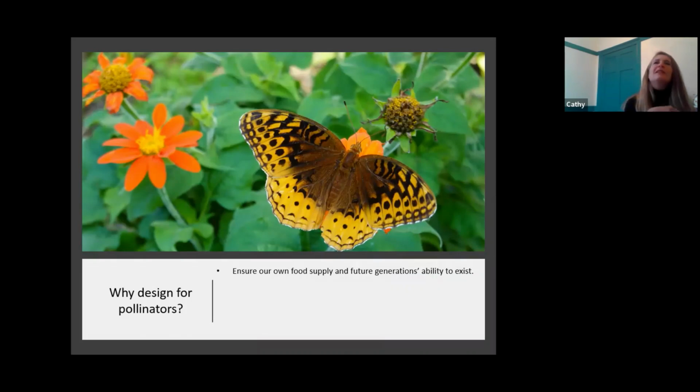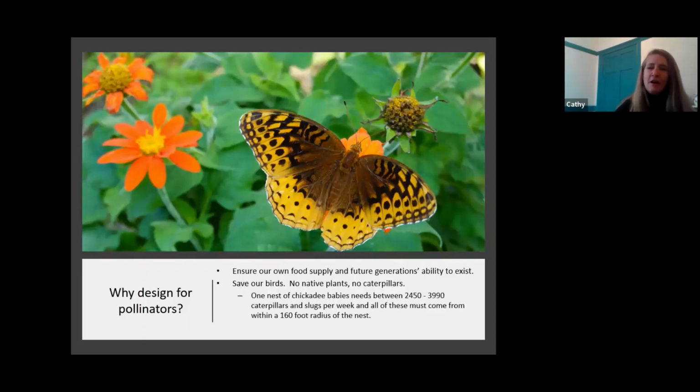I did have one gentleman at a talk who came up to me one time and said he was on, I don't know if it's the Atkins or the keto diet. He was on a diet that focused on protein. So he wasn't too worried about plants. And I said, well, sir, I think that cows eat plants. And so we still want to have a lot of plants so that you can have your food as well. So that's definitely one reason to support pollinators.